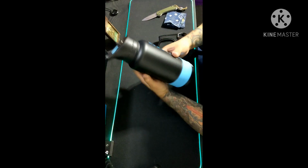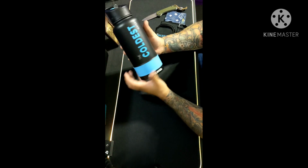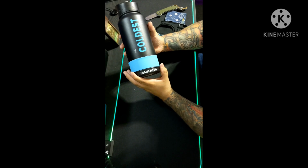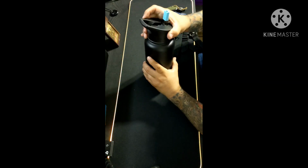So as I was saying, a lot of people aren't a fan of it because they're like, oh, it's too much branding, it's too bold. I personally like it. I have a thing for that blue teal color. And with the black, it just stands out so sweet. So this one, it's got the straw.